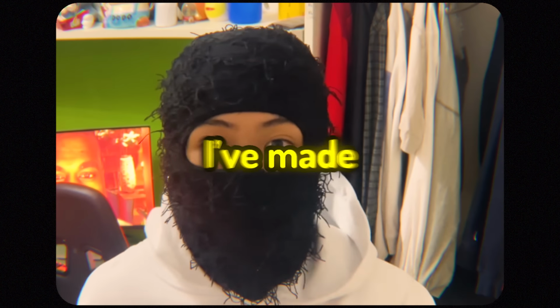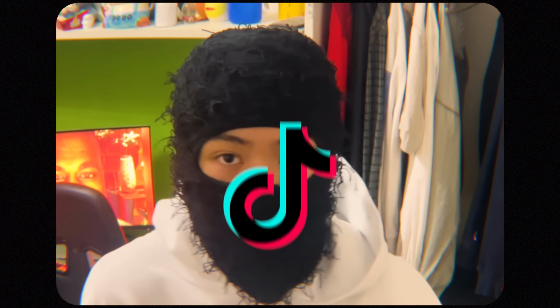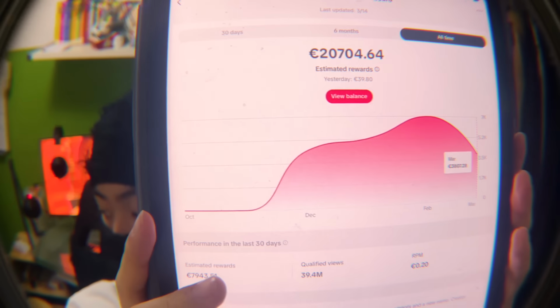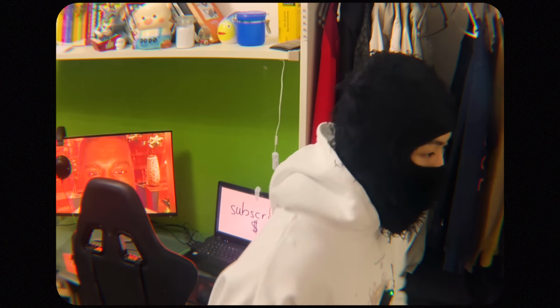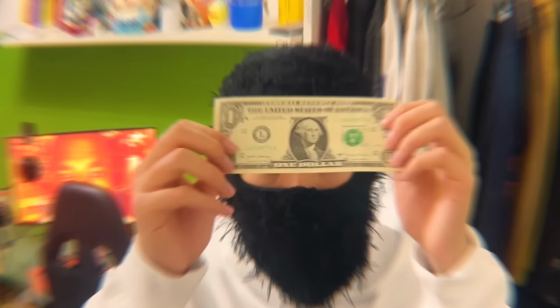In the past 3 months, I've made a silly amount of money by just posting TikToks. To be more specific, $20,704.64. I don't know a lot of things, but I do know that the mitochondria is the powerhouse of the cell and that I can show you how to make money with TikTok.